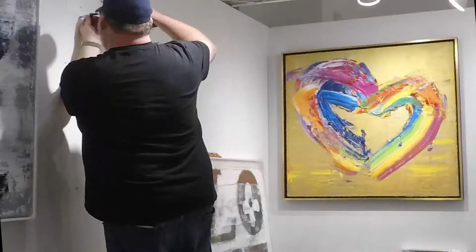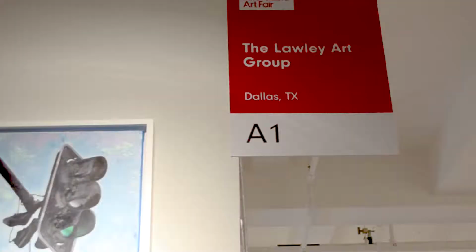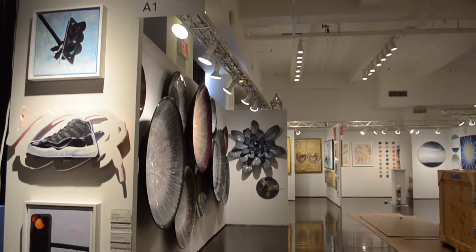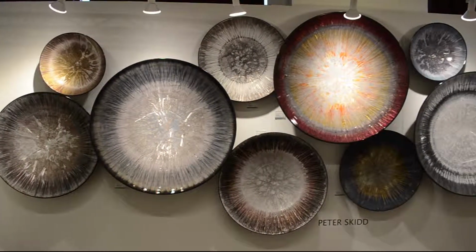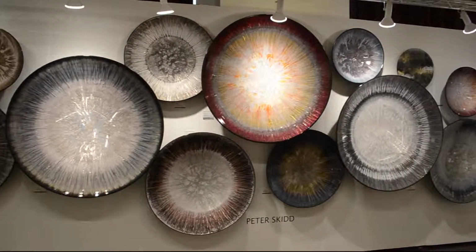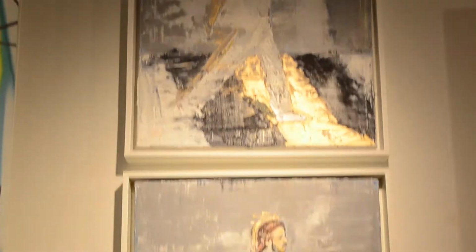This is the first year we've dealt with 8-foot wall heights in New York. But as you can see now, we've got everything hung. They still haven't taken the crates out yet, but we are pretty much finished. So here's Peter Skid's work. Peter is an artist out of Scottsdale and brought a great display of his work.